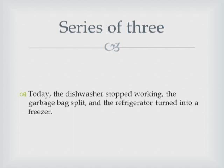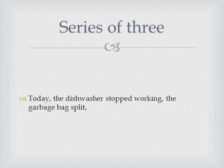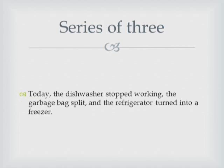Let's do one that's a little bit more complicated. Now you've got actually three sentences that have been combined into one sentence, and we're separating them by commas. So you've got, today the dishwasher stopped working, comma, the garbage bag split, comma, and the refrigerator turned into a freezer. Three sentences put together, we put commas between them.